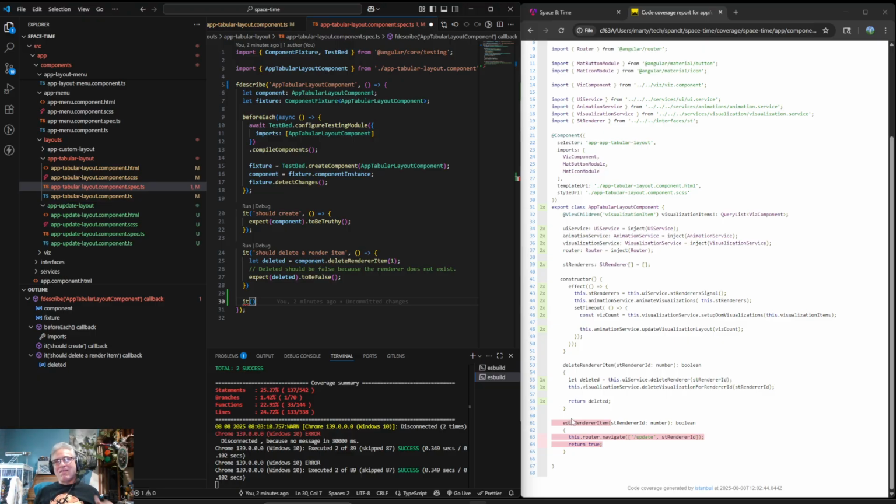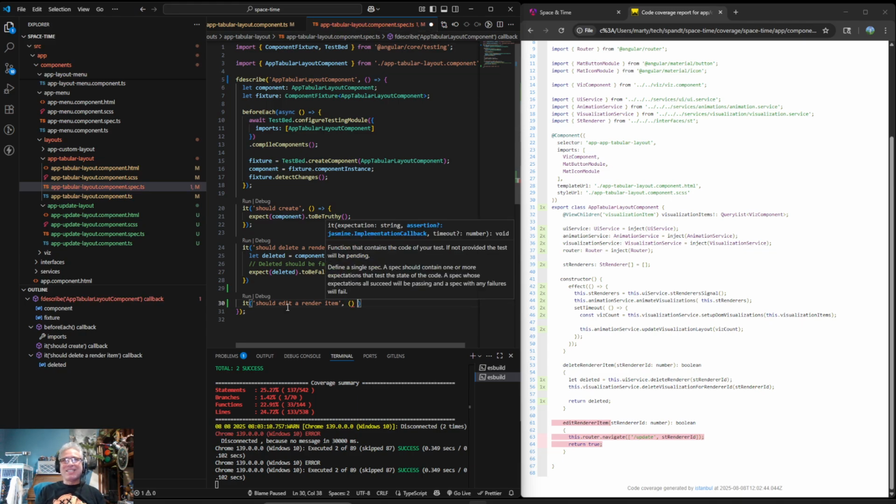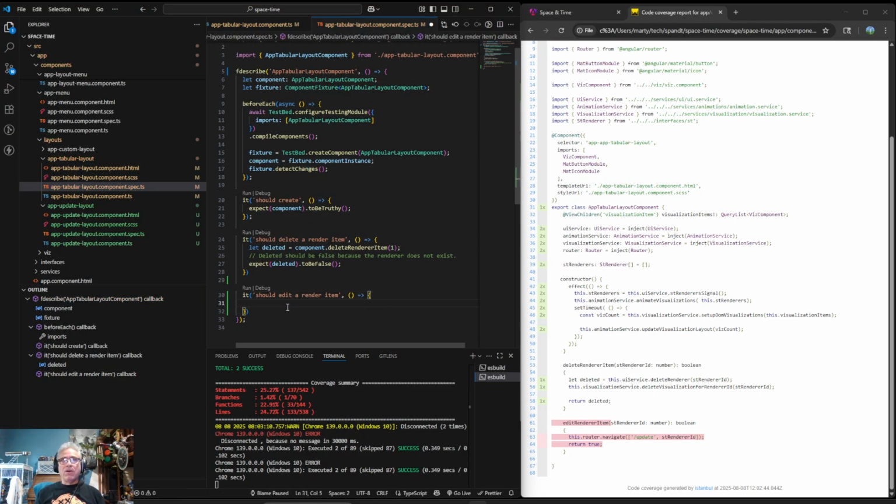Because in a lot of ways, this is kind of a waste. It would be better just to handle this in the navigation. The problem is I'm 99% sure we're going to want to do some logic, and this may very well be the place, or at the very least the place to call the place that does that logic. There's maybe a million things we might want to do. I'm just going to say should edit a renderer. So it doesn't even really do anything except for the routing, but like I said, if we do any checking to see that it actually navigated, at that point we are writing unit tests of the renderer and the router, not of our code that we're maintaining.